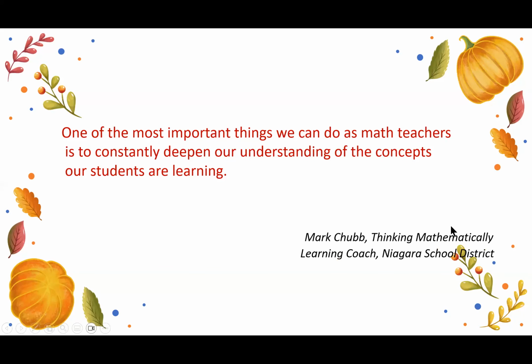So I'll just read this and then speak to why I put this. One of the most important things we can do as math teachers is to constantly deepen our understanding of the concepts our students are learning.